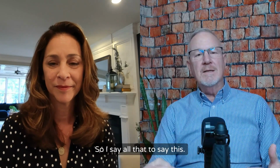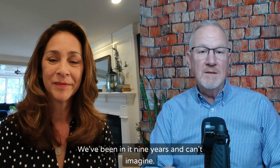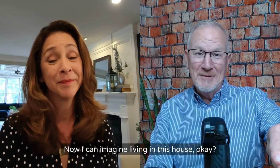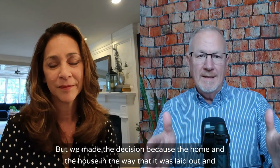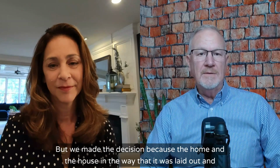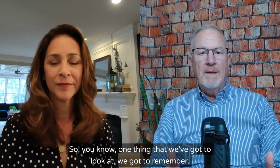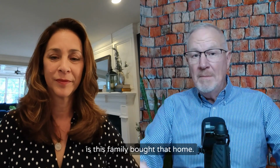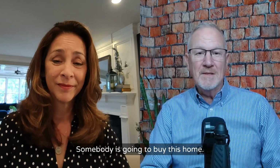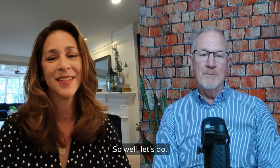So I say all that to say this: we've been in it 9 years and can't imagine leaving. Now I can imagine living in this house, but we made the decision because of the way that it was laid out, and we've gotten beyond the driveway. So one thing we've got to remember is this family bought that home. Somebody is going to buy this home. We just got to get them inside.